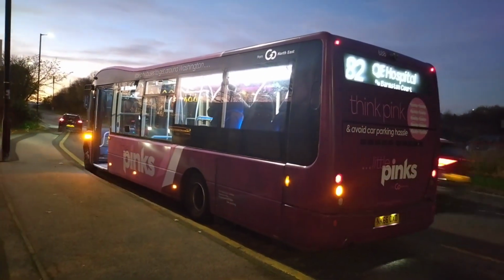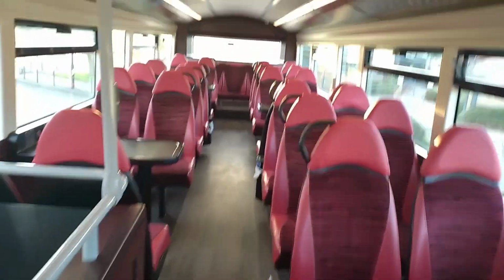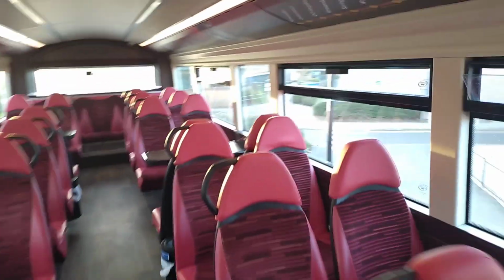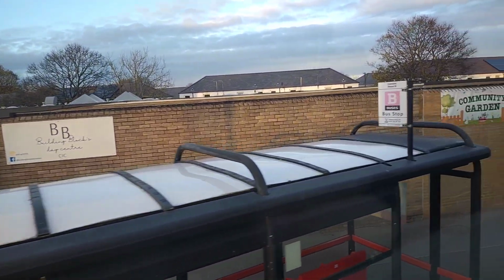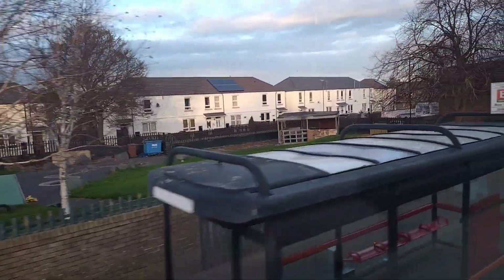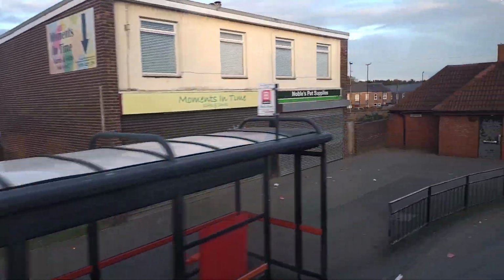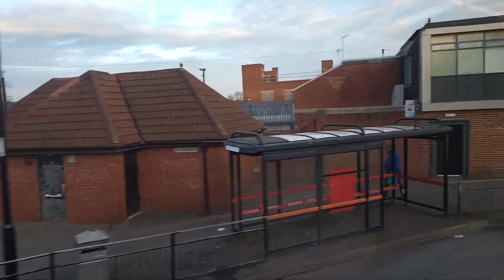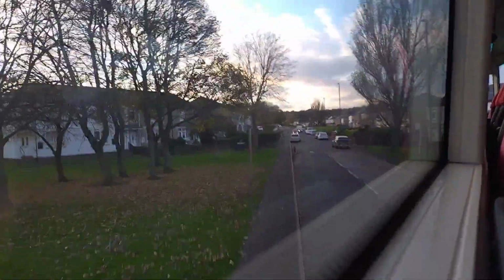And finally, we are going to jump back over to Sunday to get an 85, which is an X1 Streetdeck 6367. I will only be covering this section from Concord to Concord, because this is a Sunday. After leaving Concord bus station, the bus heads along the drive.